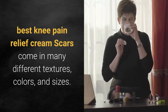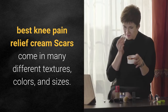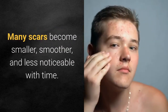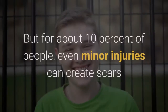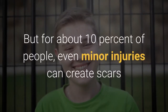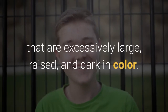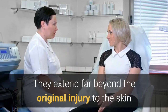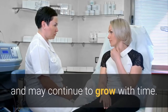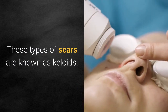Scars come in many different textures, colors, and sizes. Many scars become smaller, smoother, and less noticeable with time. But for about 10% of people, even minor injuries can create scars that are excessively large, raised, and dark in color. They extend far beyond the original injury to the skin and may continue to grow with time. These types of scars are known as keloids.